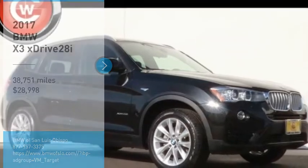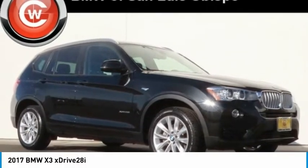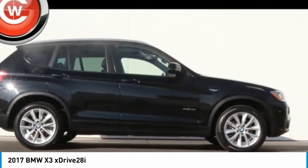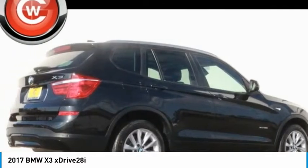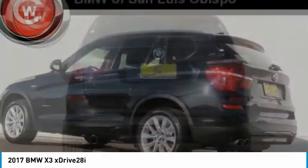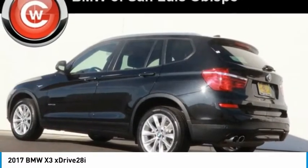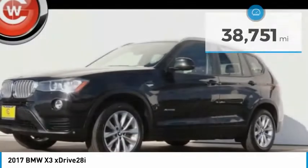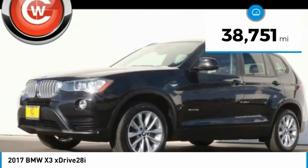And take a look at the 2017 X3. BMW X3 builds on the success of the original by developing its core competencies while adding new technology to establish new benchmarks for agility, efficiency, and comfort, and is priced below $30,000. This vehicle has less than 40,000 miles.